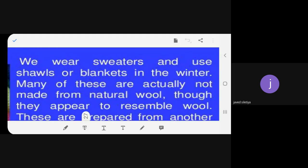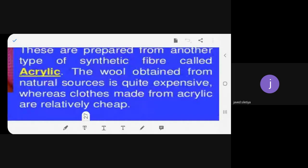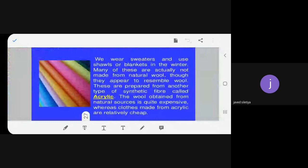Okay. So during winter, what do we wear? Sweaters, shawls, and we get into the blankets, right? Generally they are from natural wool, we know that. But these days, they look like natural wool, but they are not. They resemble wool. So what are they? They are acrylic. They are prepared from another synthetic fiber called acrylic. Why are we using acrylic? Because the wool that we use for making sweaters and shawls is quite expensive. That's the reason why people go for shawls, sweaters and clothes made from acrylic. Because they are very cheap as compared to wool. Understood?